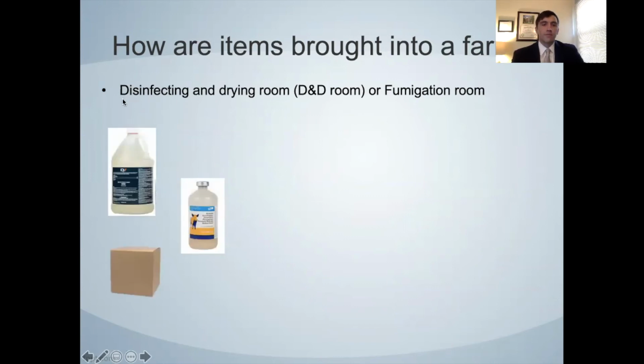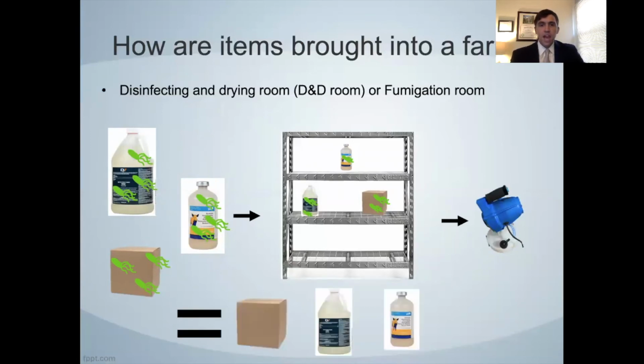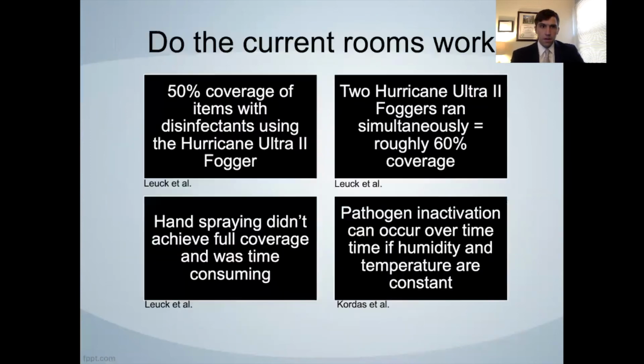How we believe these rooms work is we get a shipment of items in. We believe that they have pathogens on them. So what we do is we place them on the wire rack shelving unit inside the D&D room. We then expose them to disinfectants emitted from a fogger. Depending on the protocol, it could be a variety of different times. After it has run, we believe that these items are then pathogen-free and able to enter the farm.